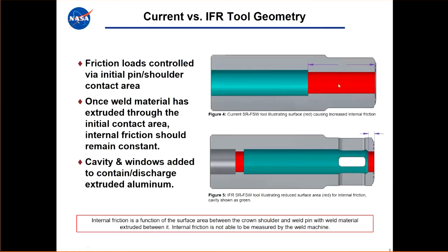But so with a standard tool, we've got this long continuous zone. So as our aluminum continues to extrude up in this tool, we're building up more and more friction as we go. Whereas with the IFR tool, we build up a little bit of friction as it passes through right here, and then no additional friction is encountered. We've hit our max friction, and we've limited this area right here to a small enough surface area that amount of friction is within our weld parameter set.